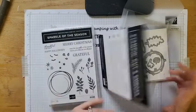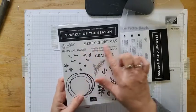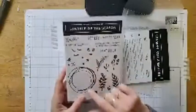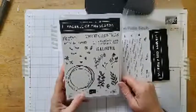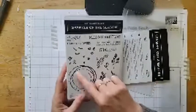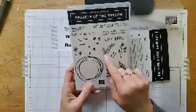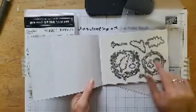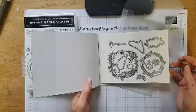This one's really cute. I love this set because it's got Halloween, Christmas, and kind of Thanksgiving, thankful for you. So it's got a variety of seasons in it. You've got snowflake, bats, leaves, stars, so you can really use this for a variety of things. You can make your own little wreath by stamping this and then adding the greens to it, or you can die cut the wreaths and do it that way as well.